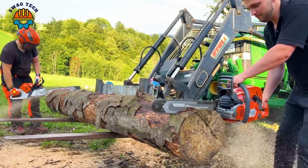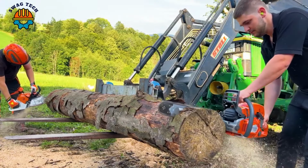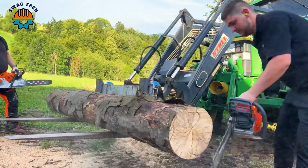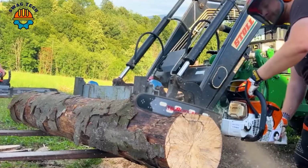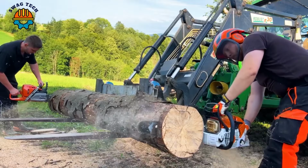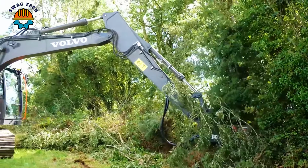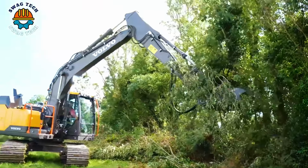Still, 500i versus Husqvarna 572 XP. Which machine do you think will win? I think no tree can withstand this power.